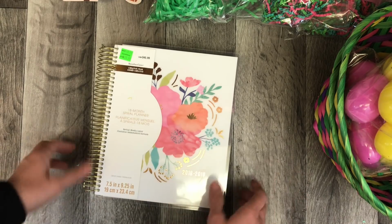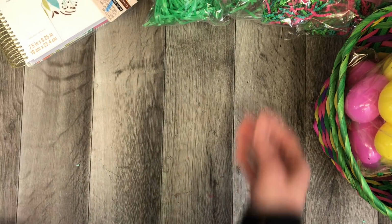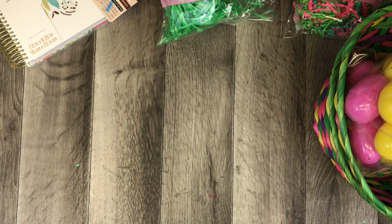Okay, so that was one grab bag for $4. Definitely worth it for the washi and the shred alone. And I can always use more eggs for next year's Easter hunt, so that's good.